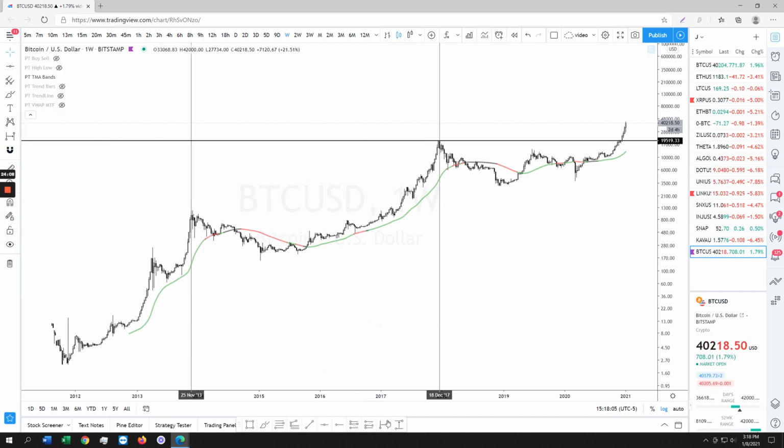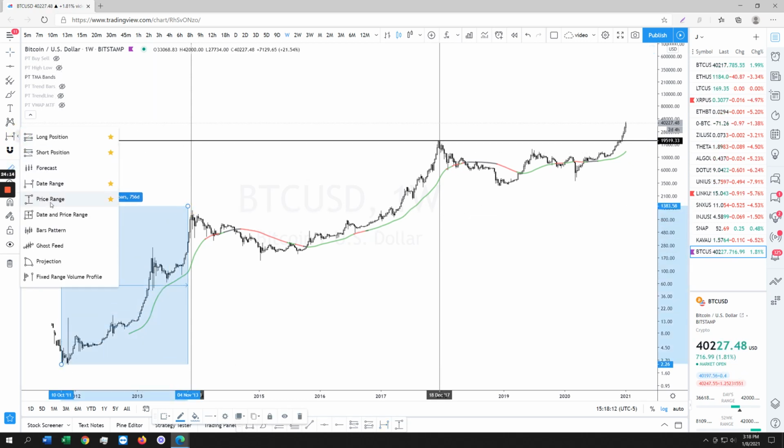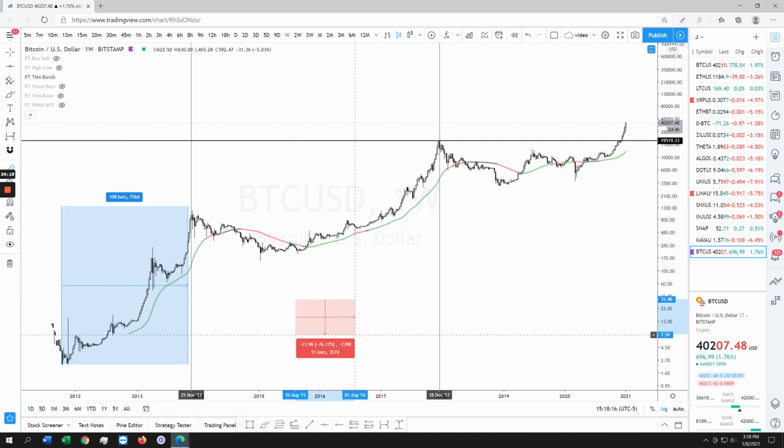I need the measurement. Where is this date? There we go. Oh no, I need the actual measurement date. I need the tool. Oh, it is that. All right, cool. Sorry.